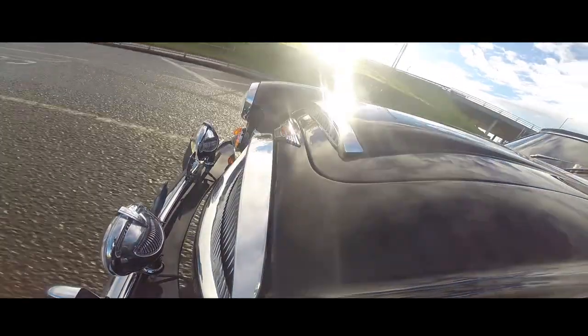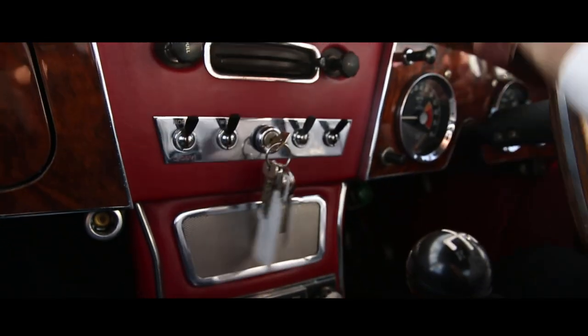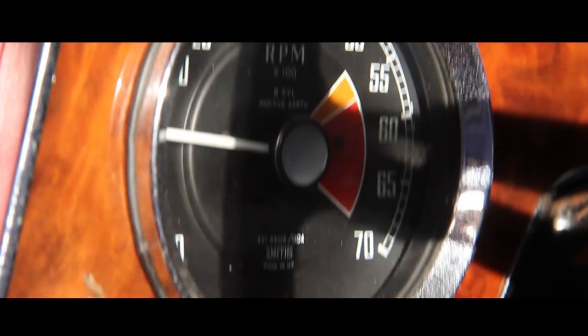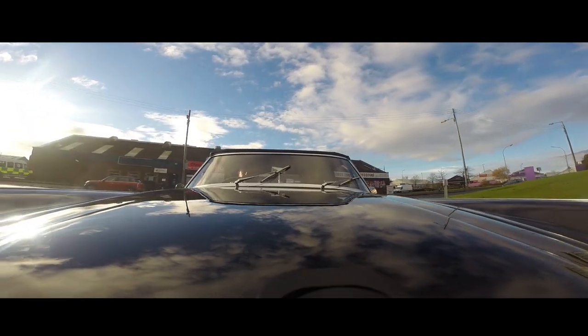They say that nobody makes a sports car like the British, and that's so true with this Austin Healey. There's something really special about being so close to a car when you drive it. This really is a driver's car.